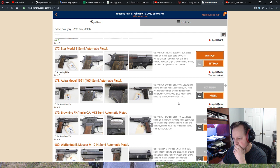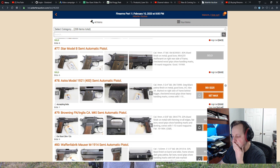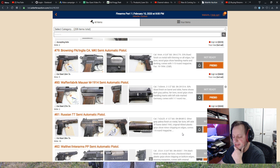It's going to be interesting to see what this FN High Power goes for. This Russian Tokarev is probably going to go for 800 plus fees. Once again, supply and demand, and people want to spend money.